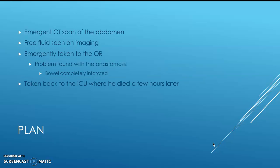his abdomen. They saw some kind of free fluid. It was all kind of concerning and didn't exactly make sense because he was so far out from his surgery date. But they knew they needed to take him to the OR to do exploratory laparotomy. When they took him there, they found there was a problem with the anastomosis site, and his bowel was actually completely infarcted. So there was nothing more they could do. He was taken back to the ICU, where he died a few hours later.